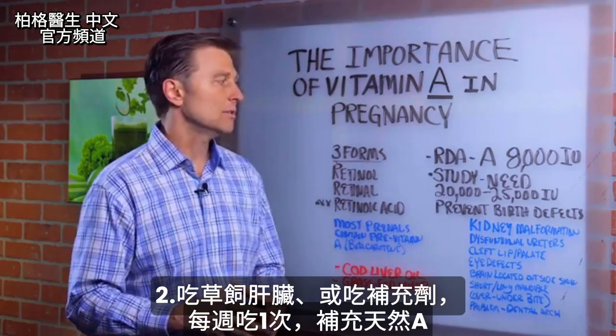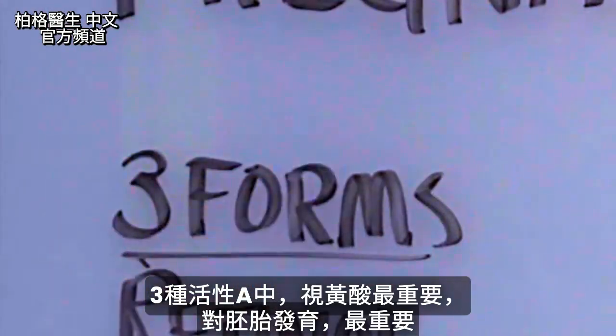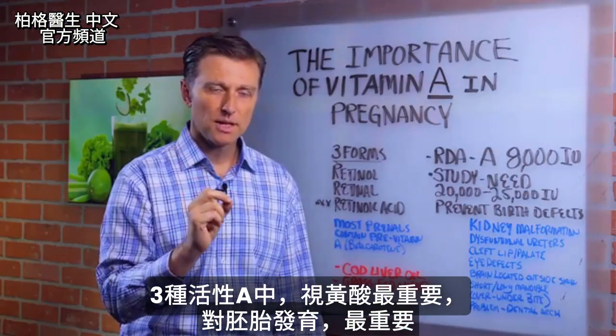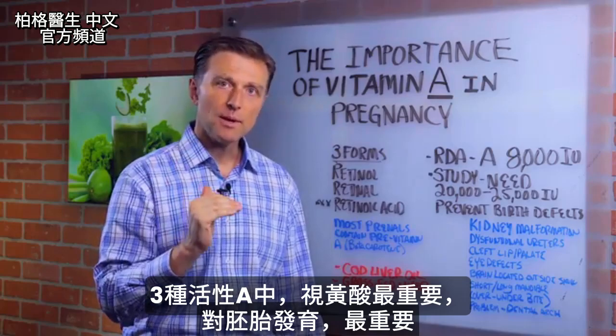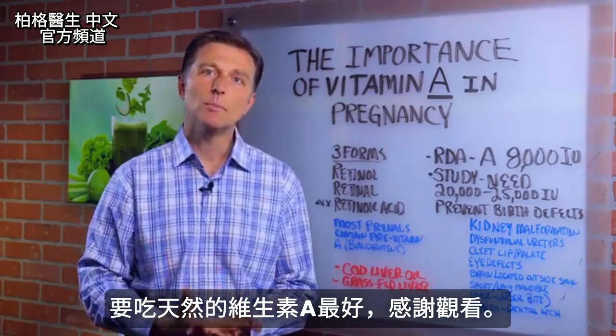And that will give you the natural form of vitamin A, because out of all three of these forms, retinoic acid is the most important form in the development of the embryo. That's why you need the vitamin A to be able to provide that raw material.